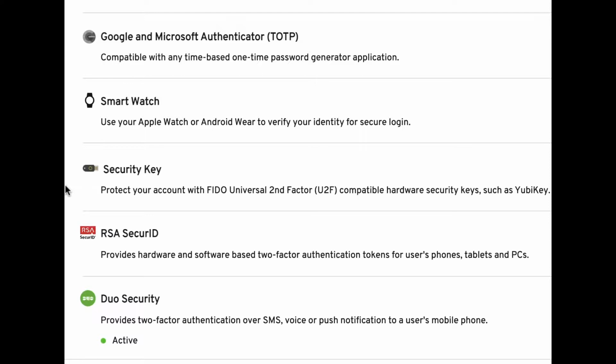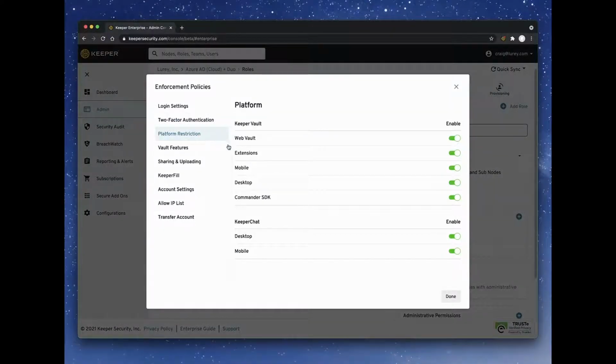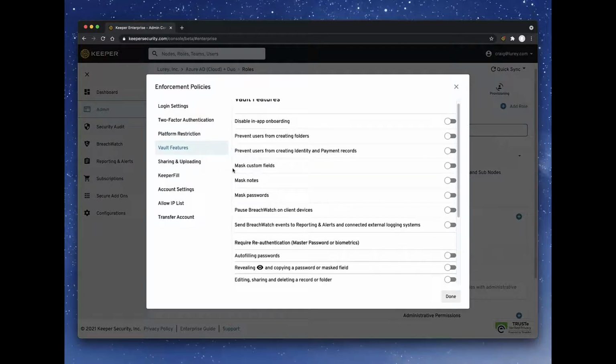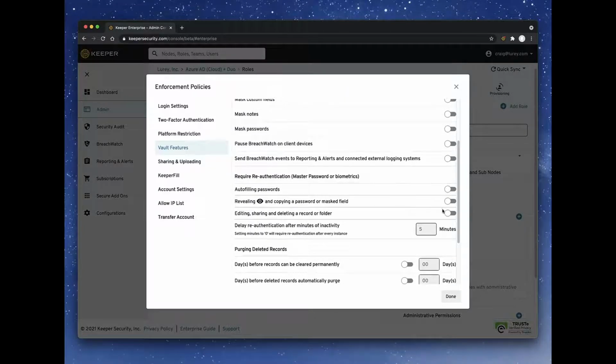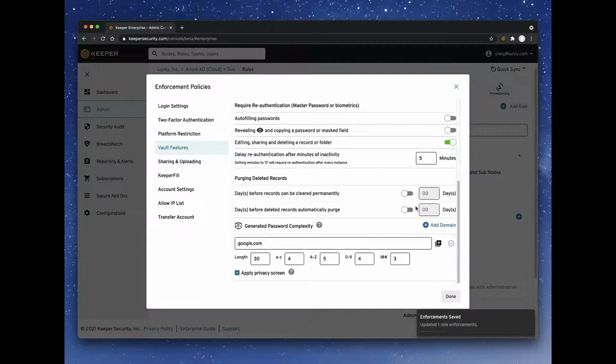The platform restriction screen gives admins the ability to lock down this role to access the Keeper Vault only on specific device platforms. The Vault Features screen controls many different user-facing UI and security features on the Vault, such as masking, generated password complexity, reauthentication, and handling of deleted records. The Require Reauthentication policy provides step-up authentication when certain actions are taken in the Vault, such as editing a password.